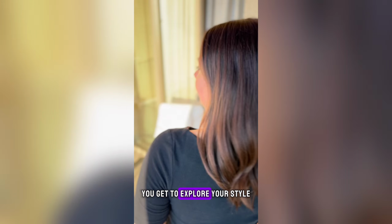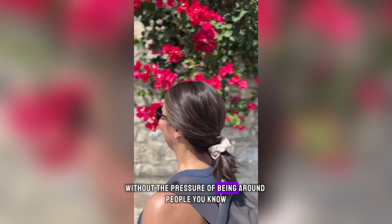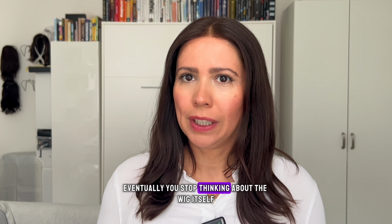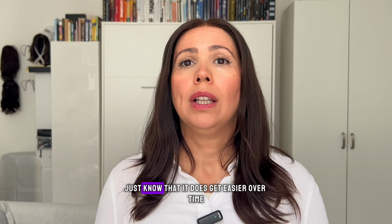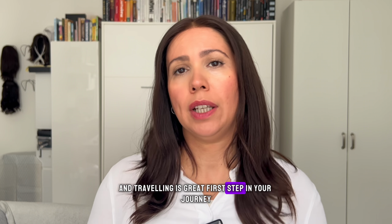You get to explore your style, test your new looks, and slowly get used to the feeling of wearing alternative hair without the pressure of being around people you know. The more you wear your wigs and toppers while traveling, the more confident you will start to feel. Eventually, you will stop thinking about the wig itself and start focusing on how great you look and how easy it can be. So even if you have some wig-related anxiety, just know that it does get easier over time, and traveling is a great first step in your journey.